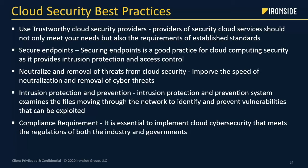Again, this last one is a little bit generic, but you just want to make sure that you're protecting all your files and everything else, and that comes back to your security setups. The compliance requirement is an essential aspect of security. And it really comes back to what are your business's regulations that you have to follow with the data that you're putting in the cloud.